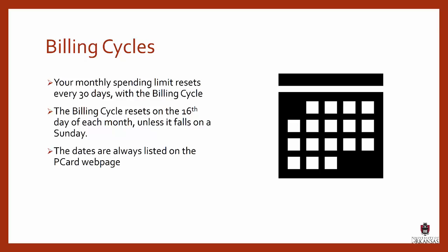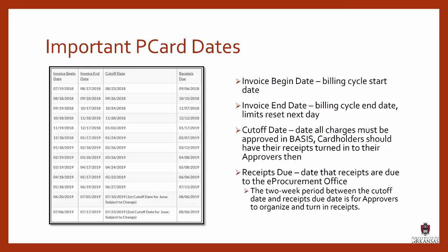Your monthly spending limits reset every 30 days with the billing cycle. The billing cycle resets on the 16th of each month. These dates are always listed on the PCARD website. Understanding PCARD dates is important to being a compliant cardholder.